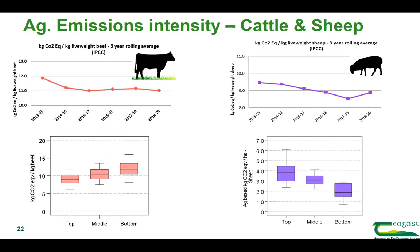The bottom left there is showing the distribution by economic performance, top, middle, and bottom, for the cattle farms. You can see the significant variability in the carbon footprint of the live weight beef produced, and the same for sheep. So the average is hiding a lot, and there's significant variability and room for improvement within the population.